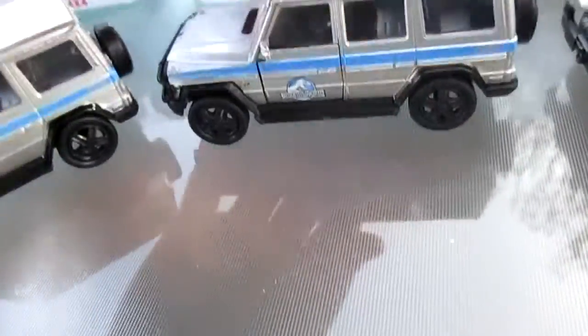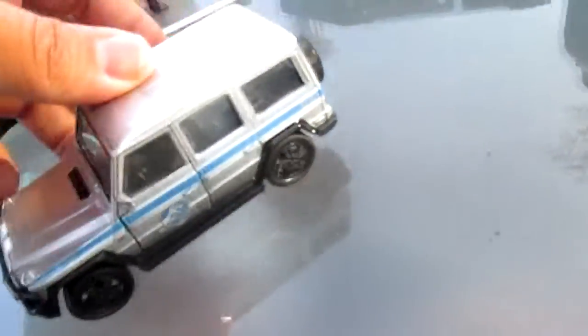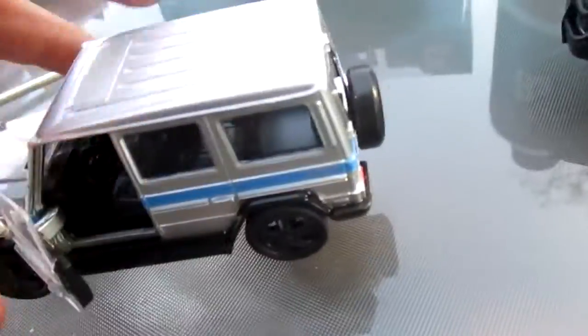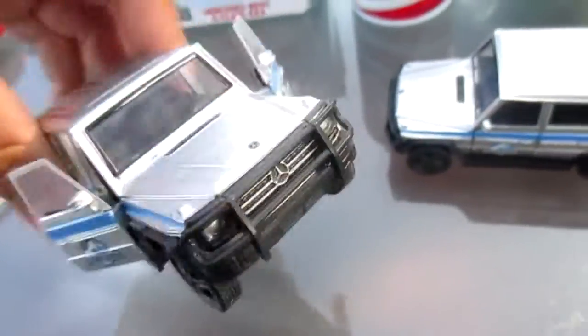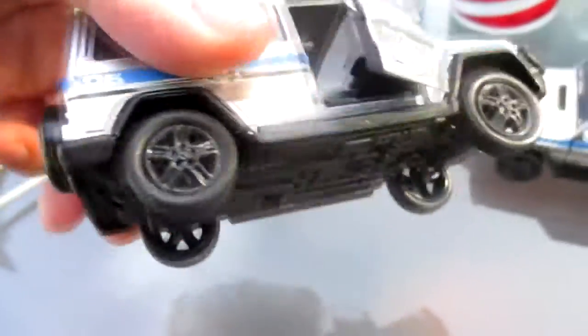Other than that, it looks pretty darn cool. I like it, I love it, it rolls nice. And not to mention the doors open too, which I think is pretty darn cool. Both doors open just like that. See, check it out. It's even got the little grill or the brush guard in the front. That's pretty darn cool. I dig it. I love it. It's awesome.